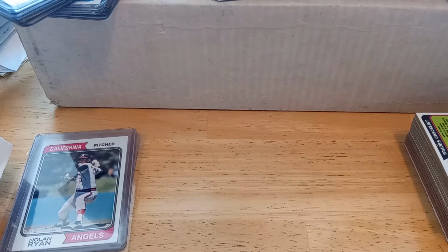Also, lastly, about the set that is notable, there are some key variations. There's some errors mixed in if you were putting together a master set, but I think that's a little more difficult with vintage. If you can find it, great, but I think ideally what you want to do is put together a whole set with every number.